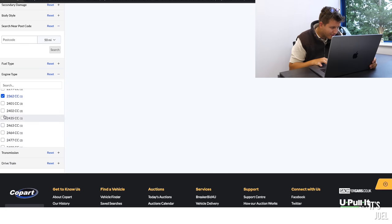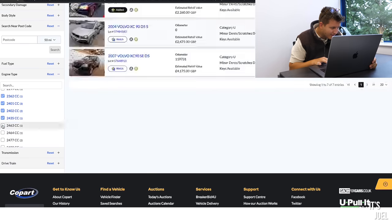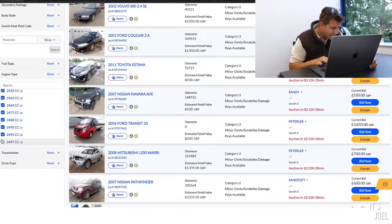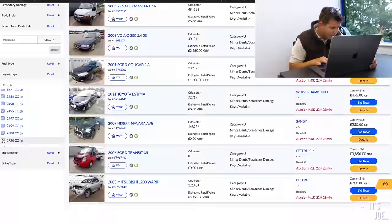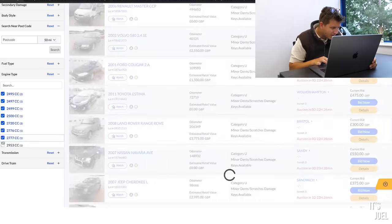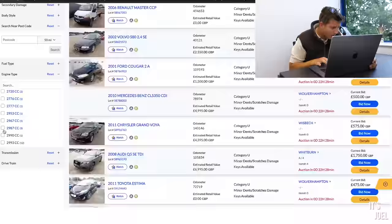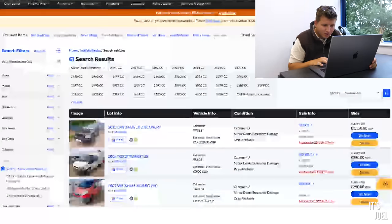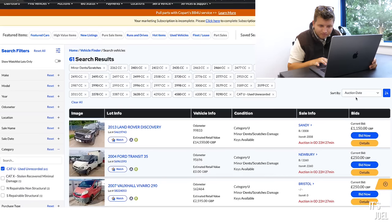2.3 litre because I don't want to filter out XC90s. There we go. This is going to take a while, isn't it? Surely there's a better way of doing this. 2.3 litres and above because then I'm not going to be seeing Vauxhall Mokkas and the likes because I really, really couldn't be less interested. 9,290cc, I'd love to see what that is. Okay, here we go, cool, big engine stuff, nice.